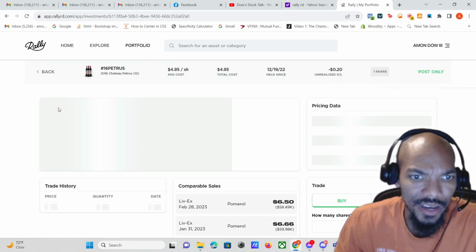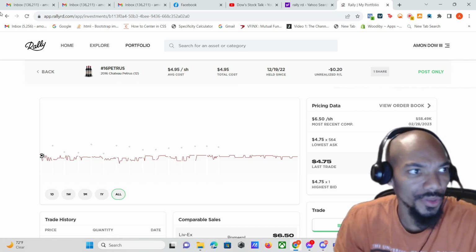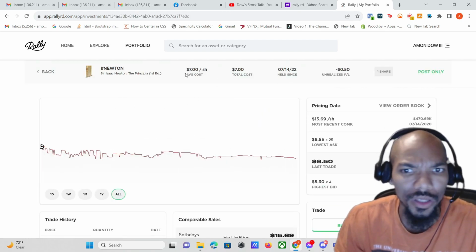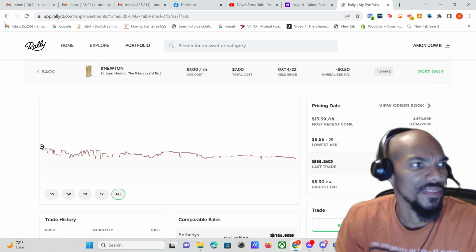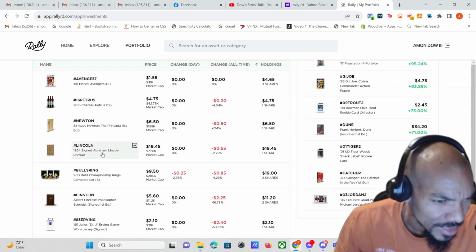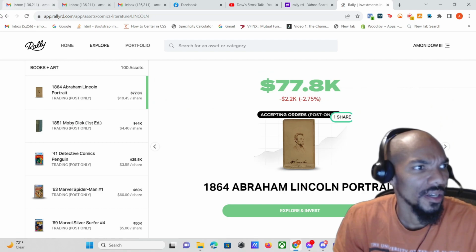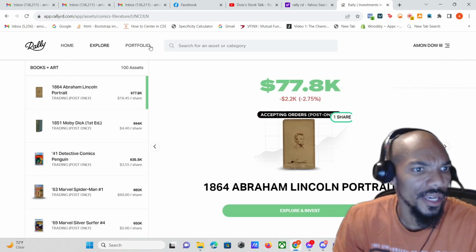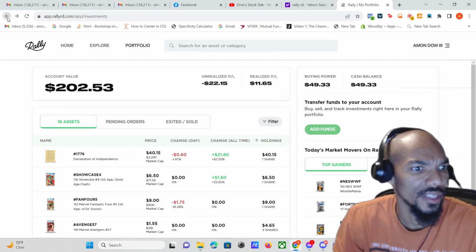Now for the wine, this one I'm actually down 4%. I had the wine since December 19th, 2022. So a lot of them I'm actually down. The Isaac Newton book as well, I'm down. I had that since 2022, so it's a little over a year. I'm down 50 cents for that one. It looks like a signed 1864 Isaac Newton book. That one I only have $19 in, and I'm down. Let's go back to it and see. I'm down 55 cents for that one.